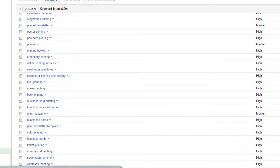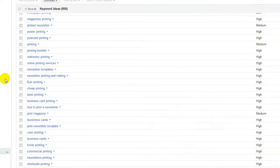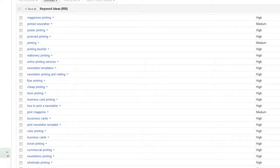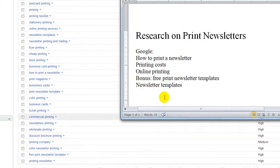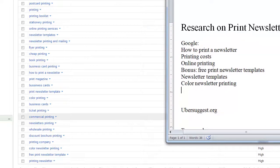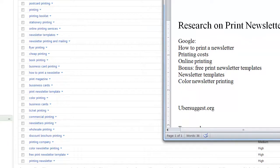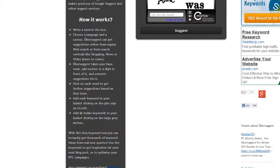Here's one, newsletter templates. Color newsletter printing, which is also something good. Color newsletter printing can be quite expensive compared to black and white, and especially if you get into the 4 color. So that's something I might want to touch base on. But there really isn't too much here as far as research. So let's go over to Uber Suggest.